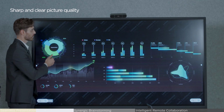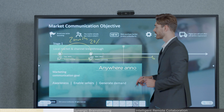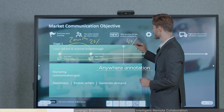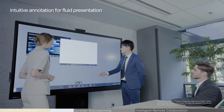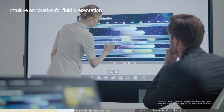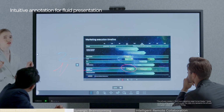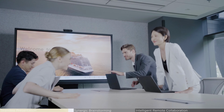Feel free to use your hands or the pen to finish your work. Write or annotate on screen without limitation. Equipped with full access to web pages and browsing at your fingertips. The ThinkVision large format display helps to take care of all the details and make sure your information is safe.